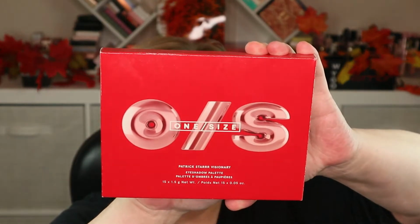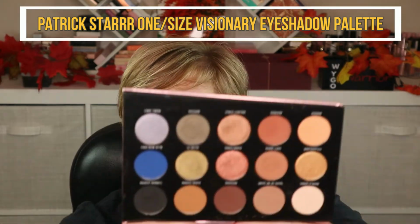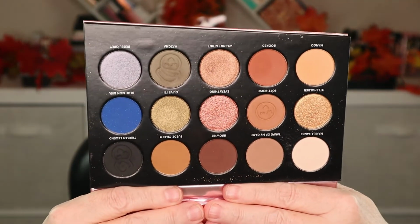All right, now on to the eye look. She selected for me, again from Patrick Starrr, this is the One Size Visionary palette. This is what the color story looks like. Ooh, I see a color in there that I really want to use.